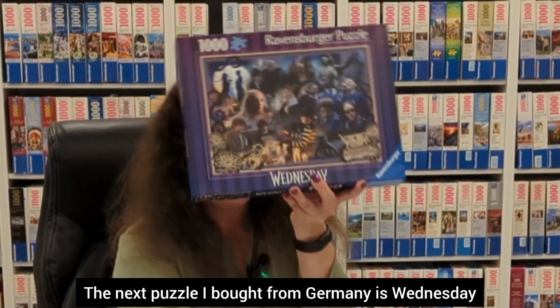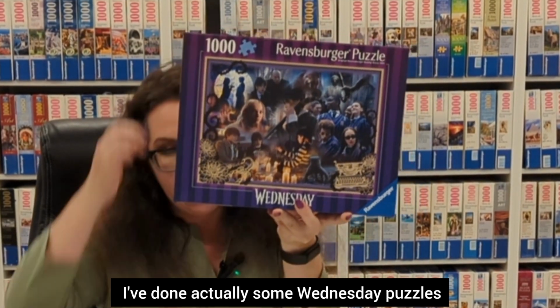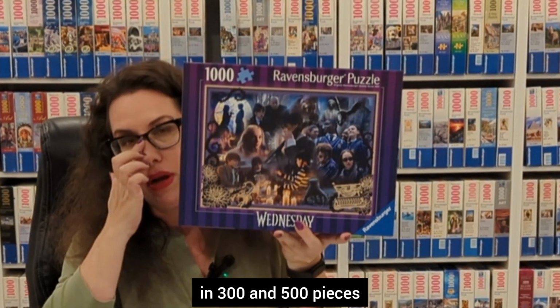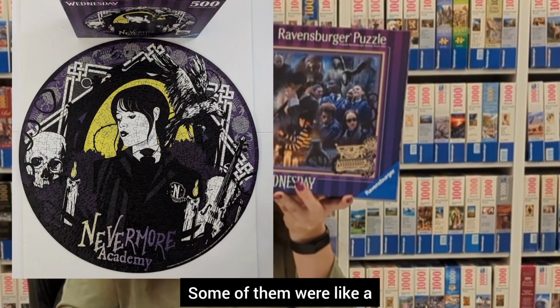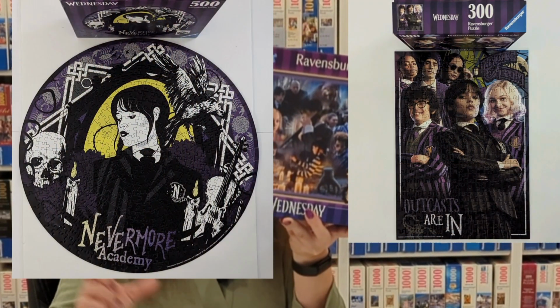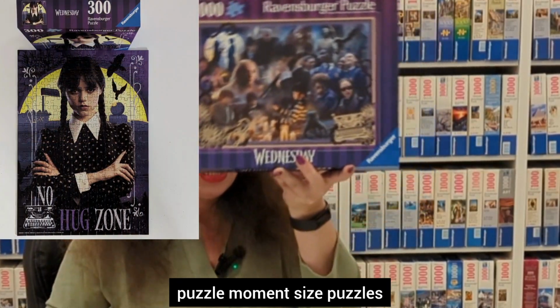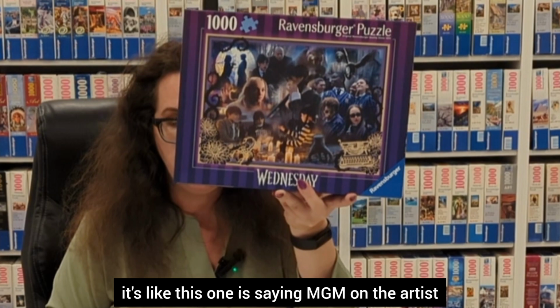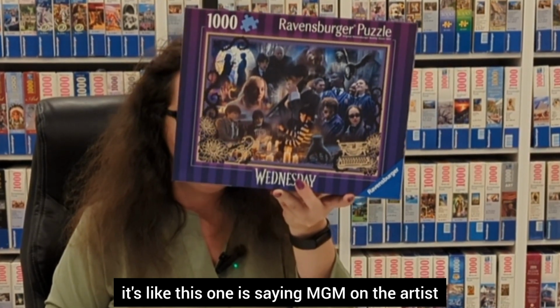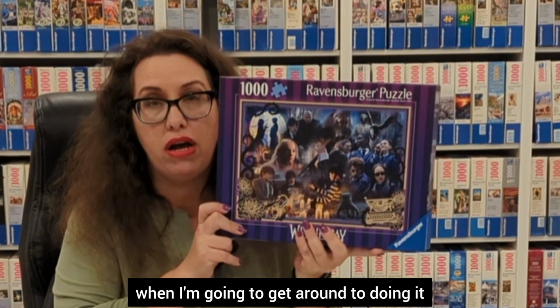The next puzzle I bought from Germany is Wednesday Best of Season 1. I've done some Wednesday puzzles in 300 and 500 pieces. Some of them were round as well. Basically, this one is saying MGM on the artist, and I don't know actually when I'm going to get around to doing it.